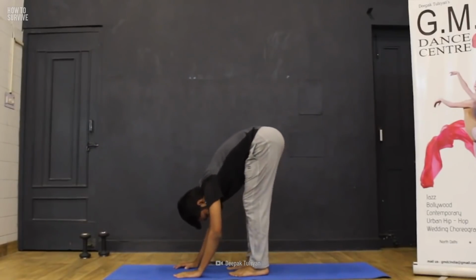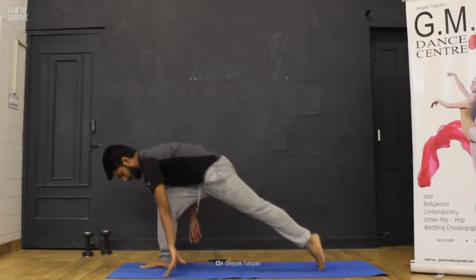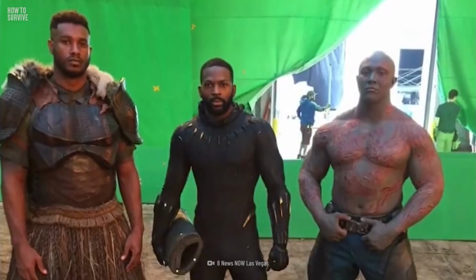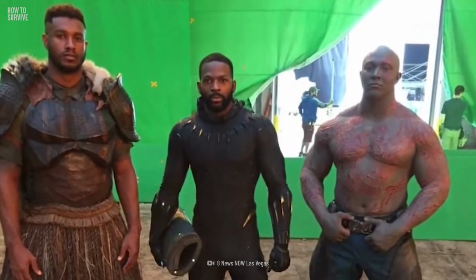Before and after a hard day of stunts, it's imperative to stretch properly. This and eating right are the keys to a fast recovery, according to Marvel stuntperson Khalil Pickett.